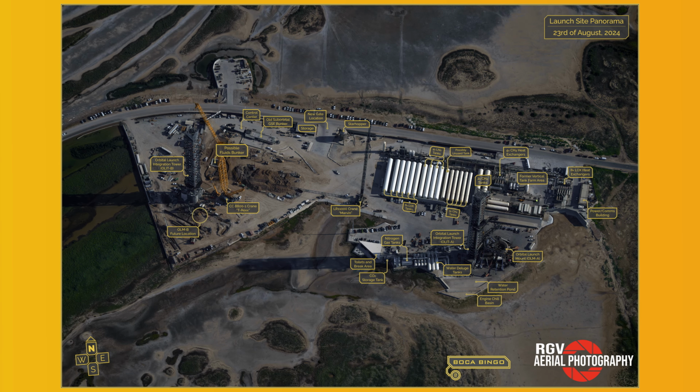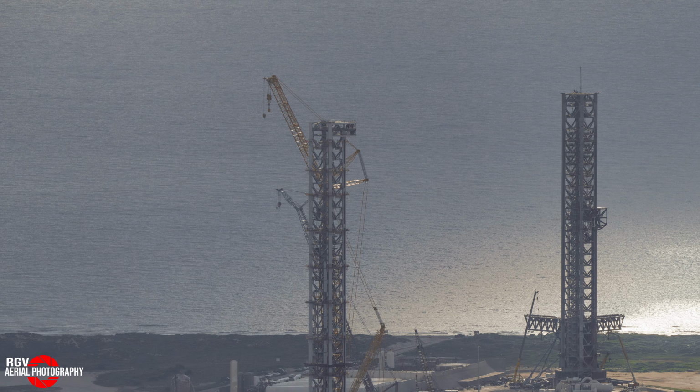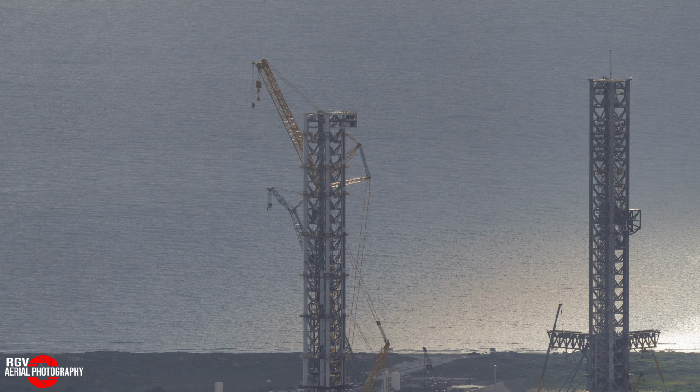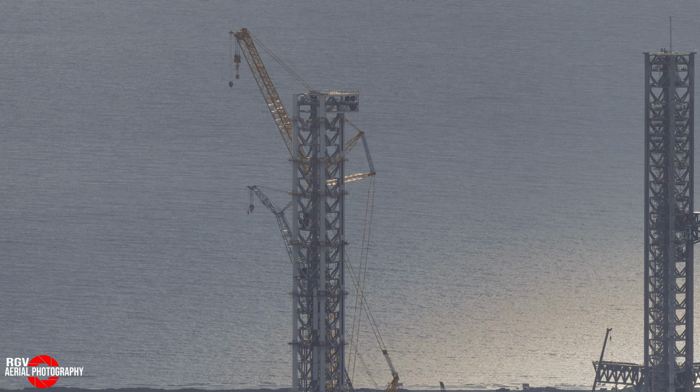Let's first look at the labeled map featuring 2 fully stacked towers. Let's take a look at the completed stack of Tower 2. It only took 41 days, with Module 9 being stacked on August 21st.